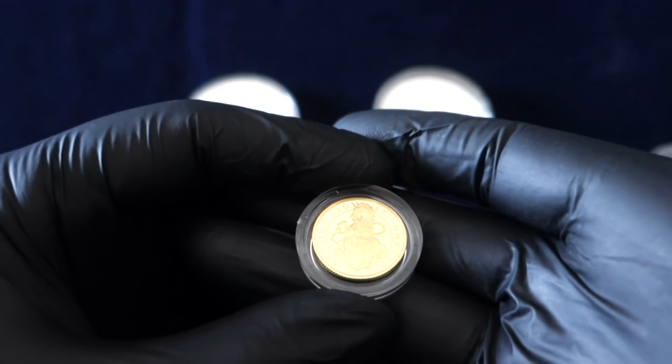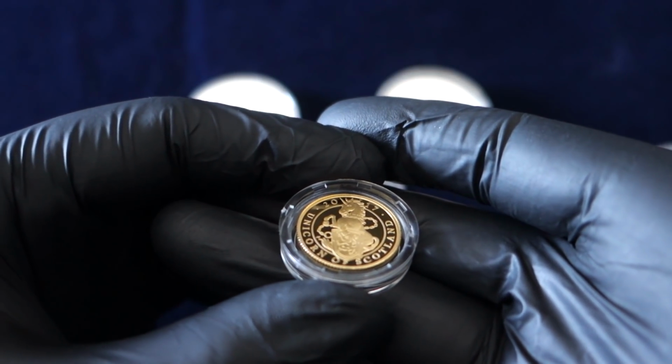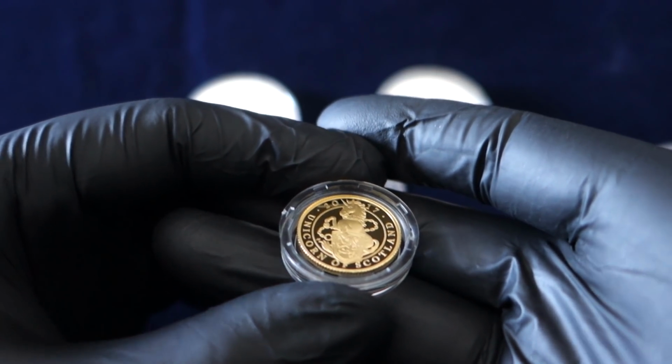You could see that from a mile away. Forget an eye shot, it was clearly visible that the coin was in horrible condition. He ended up sending them all back and having to get a refund. And so, you know, that's the kind of situation you'll be in when you're looking at the proof coins.